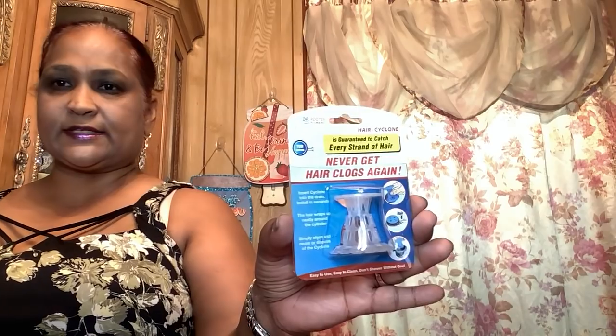So we got that. Then the other thing I picked up, this is by Dr. Ruter, never get hair clogs again. So I want to try this because my long hair always goes down the drain pipe. I want to try that and see how it works.